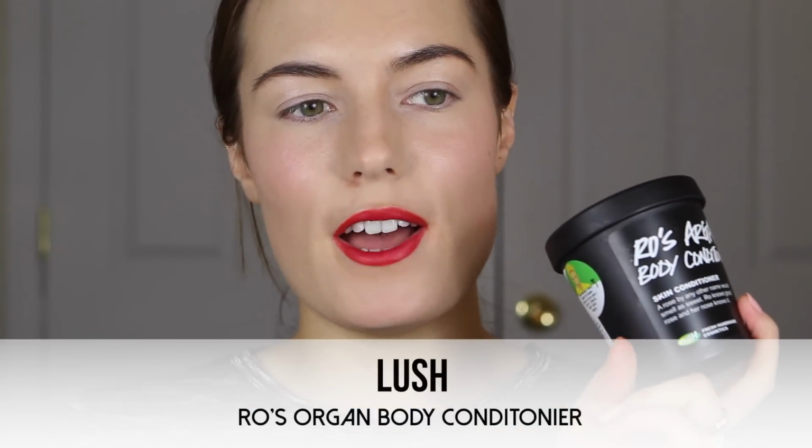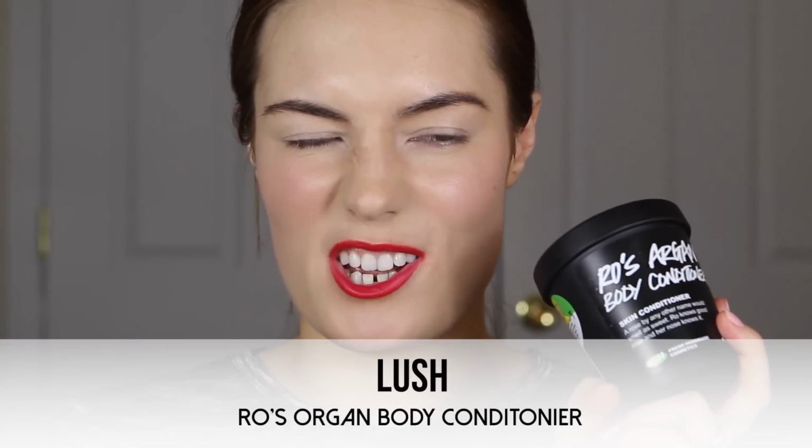So next up, guess what this product is? Can you guess? You probably can because of the packaging, but this is the Rose Argan body conditioner, and when I first purchased this product, it was actually very, very recently. So this isn't a product that I discovered at the start of the year. This is like at the end of the year, and I thought it was like a body lotion that you put on your body and obviously don't rinse off, but it turns out it's a conditioner.